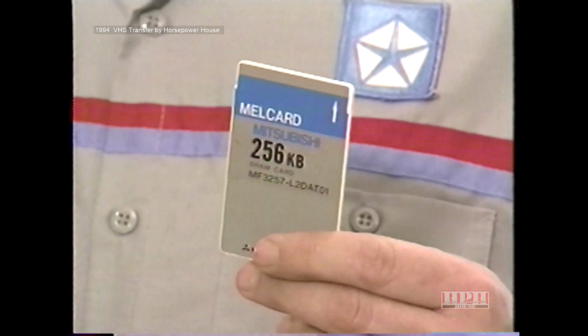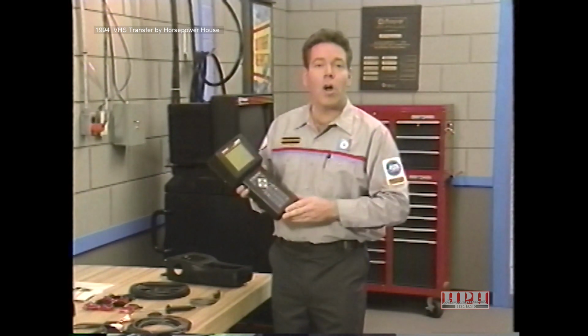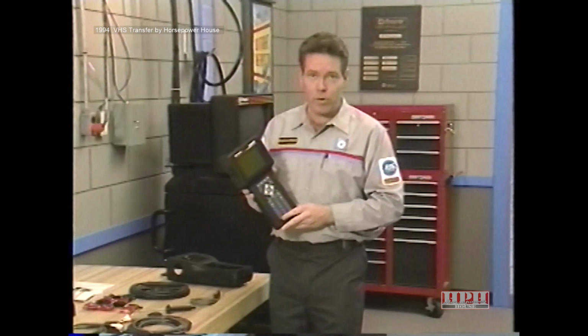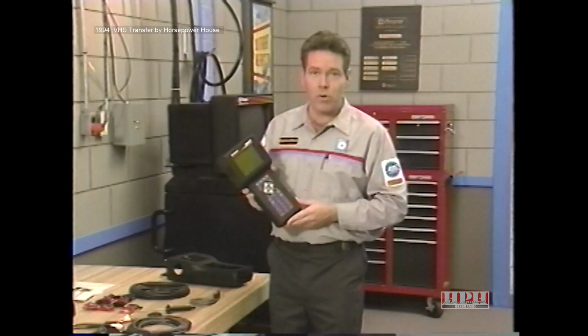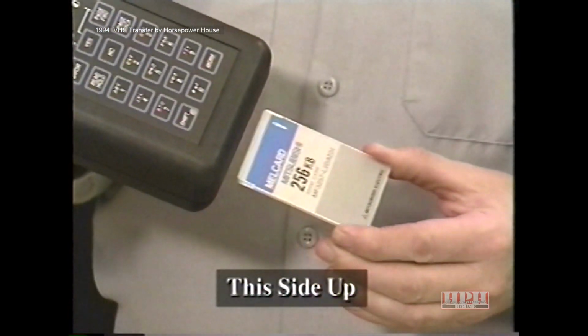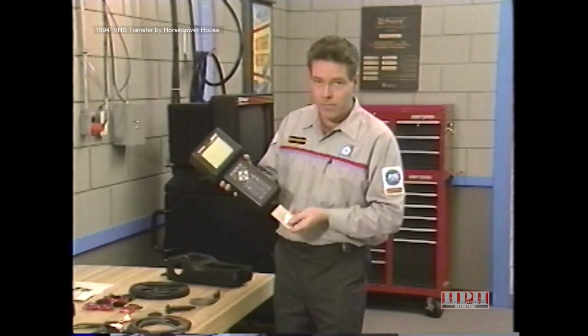This card, which is easily inserted into the handle of the DRB3, will be used for software updates to the DRB3, updates to the vehicle controllers, and additional memory storage as well. Be careful to insert the memory card with the correct side up, and not to force it in upside down.